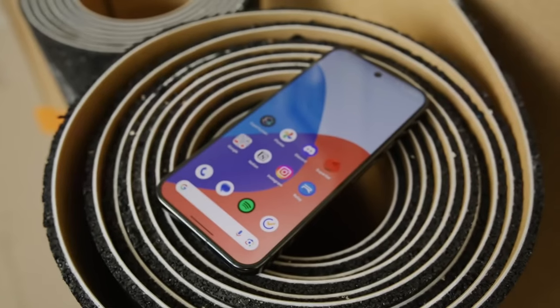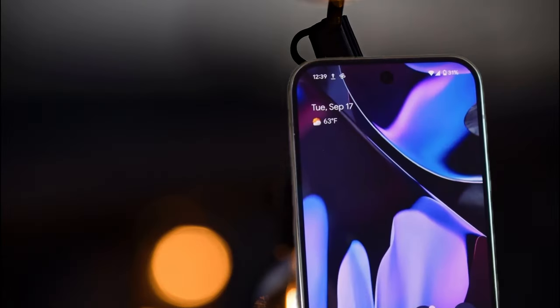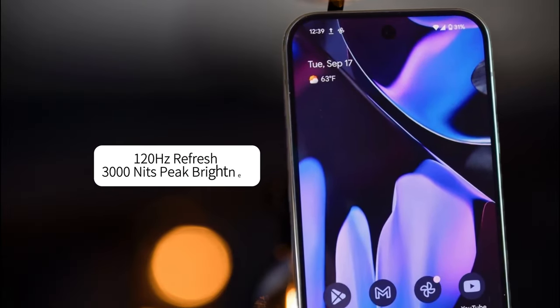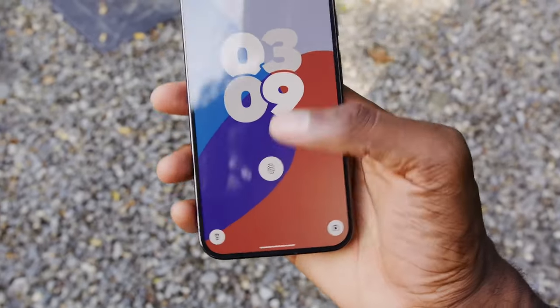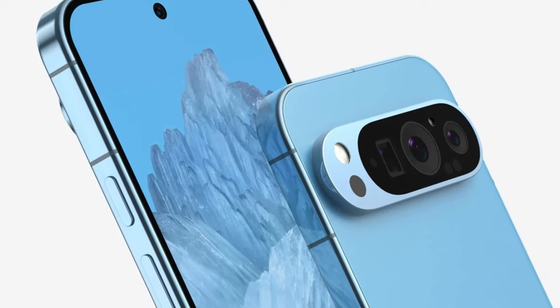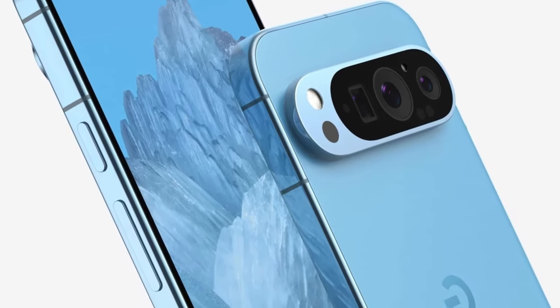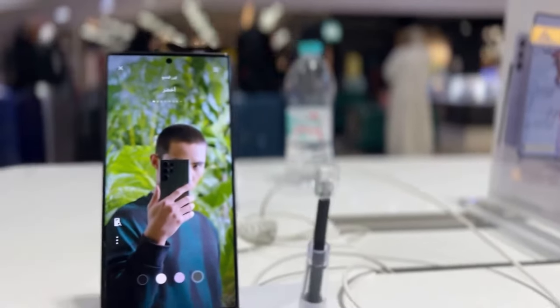Display. The display is a stunning 6.3 inch LTPO OLED with 120 Hz refresh and a blazing 3000 nits peak brightness. Whether you're in direct sunlight or low light conditions, this screen is sharp and vibrant. It competes directly with the iPhone 16 Pro and Samsung S24 Ultra, no doubt about it.